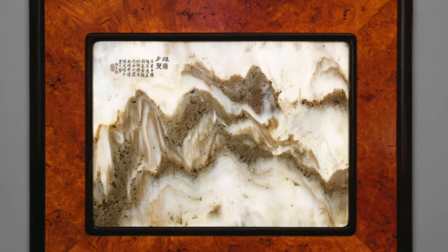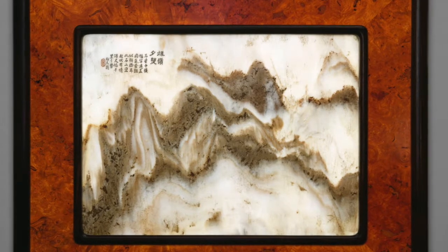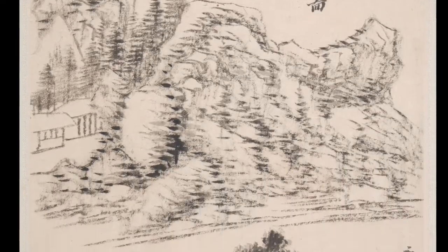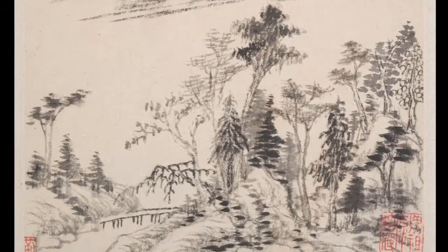So for me, this painting really made the point that I wanted to make in here, which is that a painting like this is not something you just hang on the wall and walk by on your way to the kitchen. It's an experience. And it's really a journey. That's why this is a key work in the exhibition.